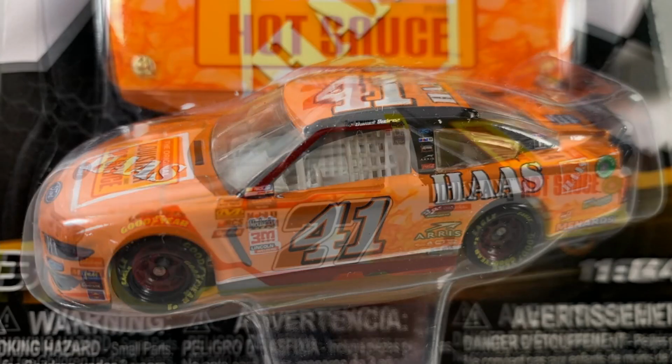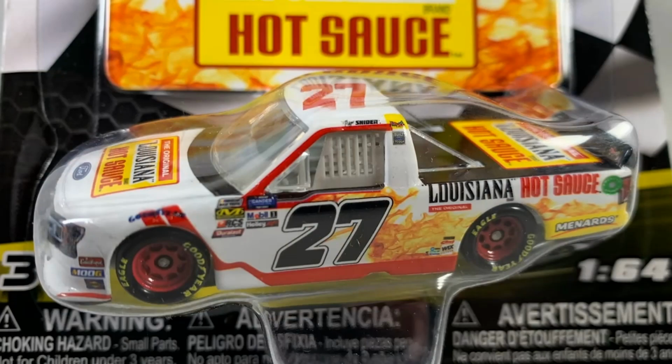Now, this one is probably going to be the best out of all, because some people were speculating that we're going to get this car. I mean, well, truck. There I go again saying that. It's a common occurrence where it comes to this. But we got ourselves, I'm horrible at pronouncing names, so I'm sorry if I butcher your name, Myatt Snider's number 27 Louisiana Hot Sauce Ford F-150 truck for ThorSport Racing. So, another ThorSport truck, man. And might I say, this is really awesome.